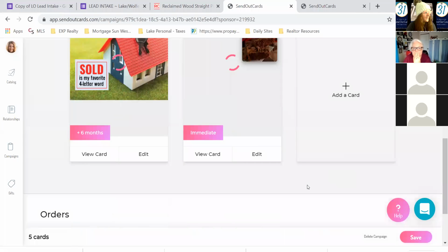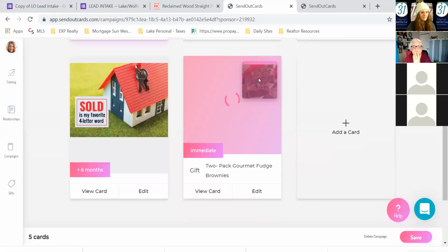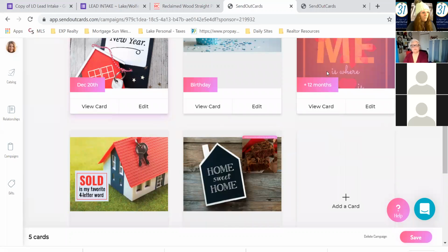Now, look. Now my card has been edited. I've added a gift to it. And it's all set on this first card, okay? Now, the next card that goes out is going to go in 6 months, according to this. Now, again, it doesn't have to. You've then got one in 12 months. You've got one that's going to hit on their birthday and you've got one that's going to hit at Christmas.